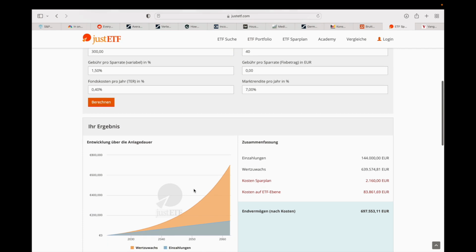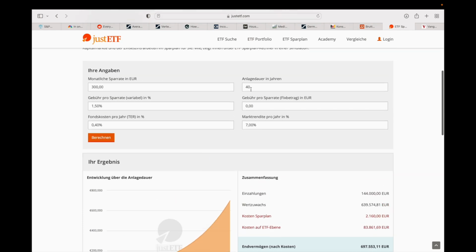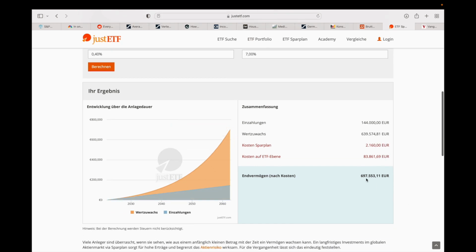Now we do the calculation. And after 40 years, so if you're 20, you can do that, you end up with a lovely almost 700,000 euros for retirement, inflation adjusted. And I would assume you can live with that. So you are capable of building a small fortune, because to be honest, in today's money, 700,000 bucks isn't that much. You are able to build a small fortune over your lifetime. For retirement, as a single person, it will probably be enough, most likely.